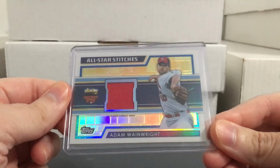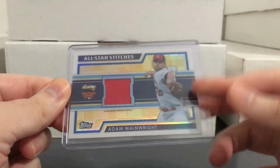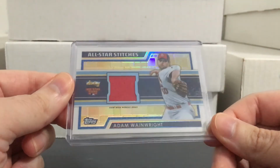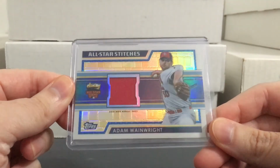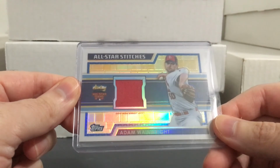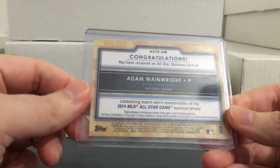Winding down here, got a few teams left to go. Here's one for the St. Louis Cardinals. Nice shiny jersey card of Adam Wainwright. Really good pitcher, has had a good long career. I think he signed for this year, but not sure if he chose to play or not. But yeah, I got this in a group break with Sports Cards Detour. Not sure if this was actually something pulled in the break or one of his bonus cards, because he always throws in like bonus cards. But again, just a nice looking card there representing the Cardinals.